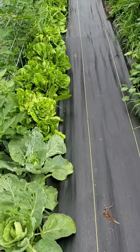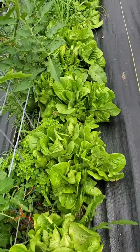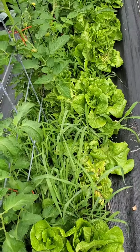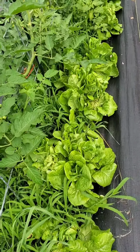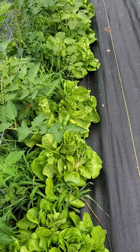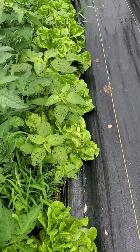Our butter crunch lettuce, it's doing amazing. However, it is going to start to bolt. Today and tomorrow are supposed to be tops in the 70s, maybe 80 here in South Central PA. Like I said, it rained this morning. So we are blessed with some really good weather.